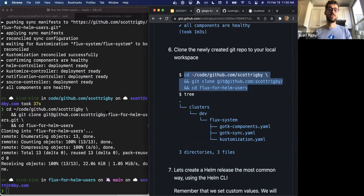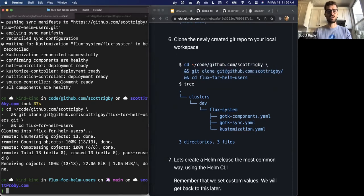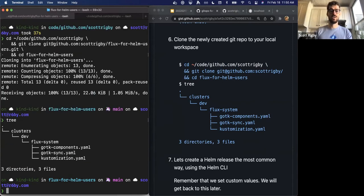So you do not have to use the bootstrap command to install Flux. You can do it in various ways, and there are instructions in the Flux docs on how to do it. But this is by far the easiest way, and it sets up a lot of best practices for you. So now that I've cloned that repo that it's made into my local, I've cd'd into that repo, and now I'm going to go ahead and show you the files that it made. You can inspect them when you want to.